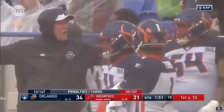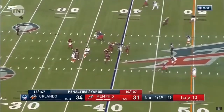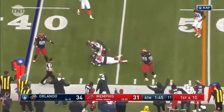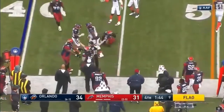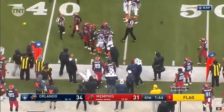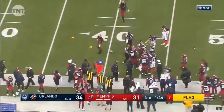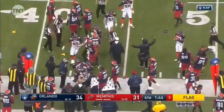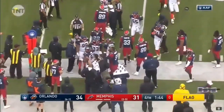Costly penalty. A look at the numbers right there. 13 for Orlando. I think we're going to see another one. Looked like a horse collar tackle to me. There's another one. And there we go. Oh, there's another one. Hats, flags, everything flying. So this game has just lost its mind. It is quite emotional down there on the field today.